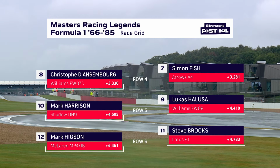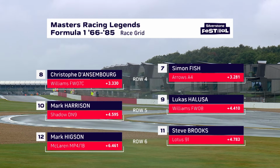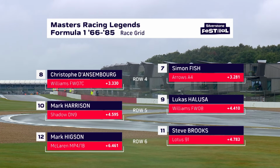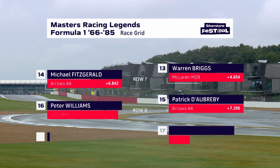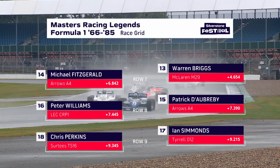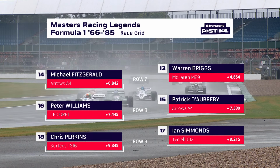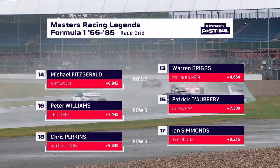Then Simon Fish in the Arrows A4, Christoph Dansenborg and Lucas Halusa in Williamses, Mark Harrison's Shadow ahead of Steve Brooks's Lotus 91. That's the first of the JPS coloured cars. And then Mark Hickson behind him. Warren Briggs in the M29 McLaren, the last type that James Hunt drove for the team. Michael Fitzgerald's Arrows A4 ahead of the similar car of Patrick Dorbury and the unique Lek of Peter Williams.